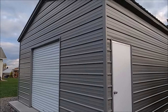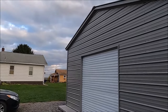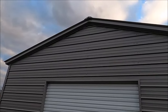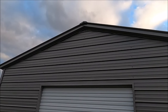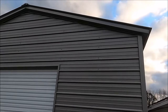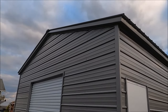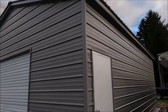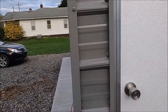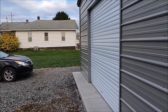So the installers did a really good job of setting this up for the most part. There's a couple of flaws here and there up at the peak of the roof. I don't know if it's the installers or maybe just the way that it's made, but some things like that could be better. They did a good job at putting the corners together here, and this metal doesn't have any type of channel at the top. It just sits on top, but the building's sealed up really well by this channel, and it goes by all three doors, the 2 man doors and the garage door.